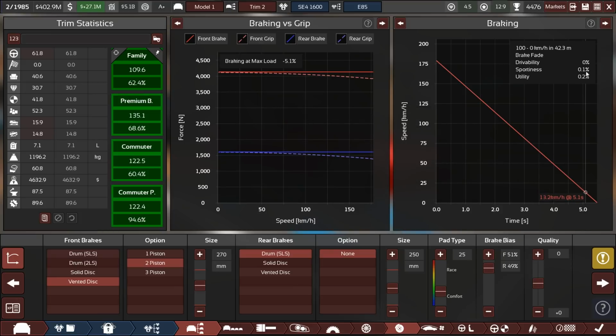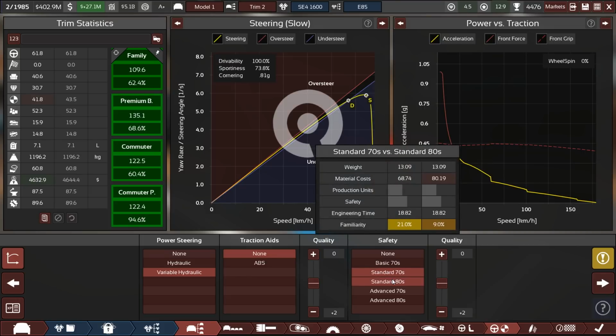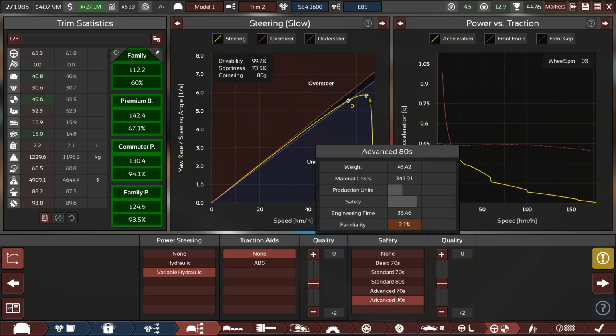Drivability 0, 0.1%, 0.2%. Yeah, I take that setup. That's looking great. Oh, there is a decent change in competitiveness with the safety here. 111 to 110. Okay, 2 points. Who cares? Less than 2 points. It's more like 1.5. But the jump to advanced 80s, also not that large.